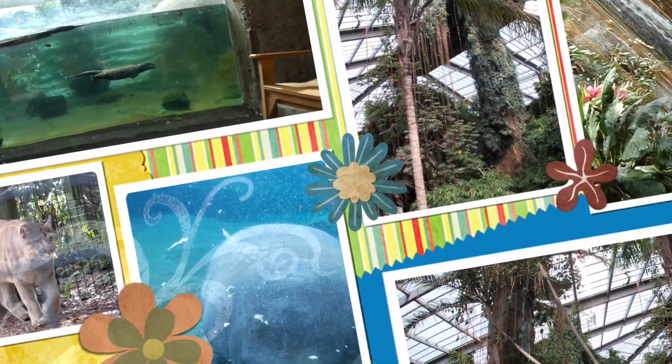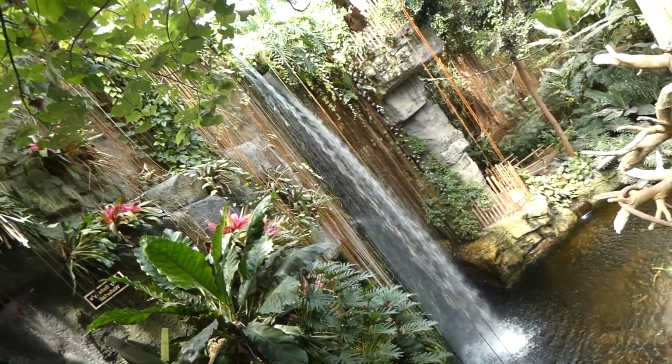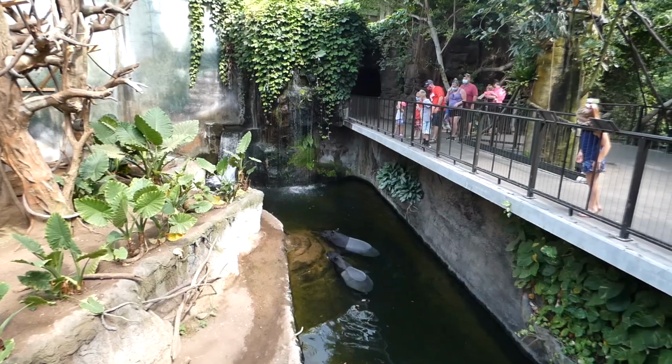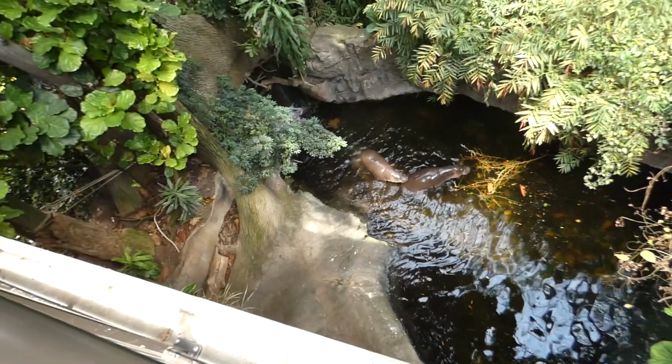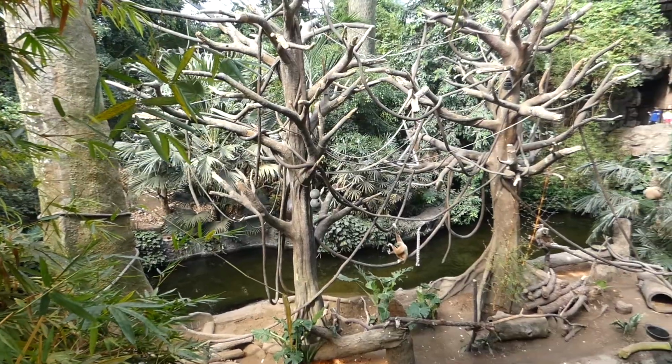Number 2. The Henry Doorly Zoo's Lied Jungle. One of the most monumental, inspiring, jaw-dropping zoological projects the world has ever seen. You could probably say the same thing for just about everything at Henry Doorly.